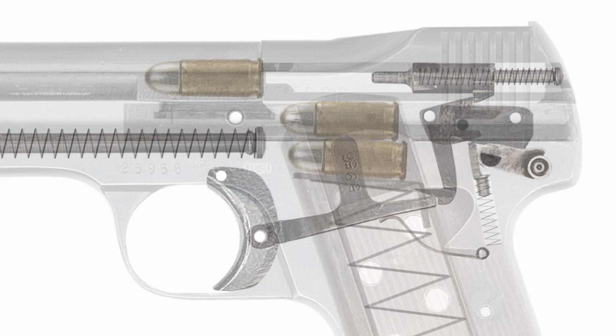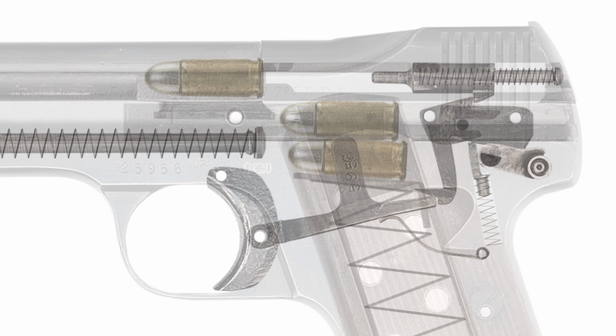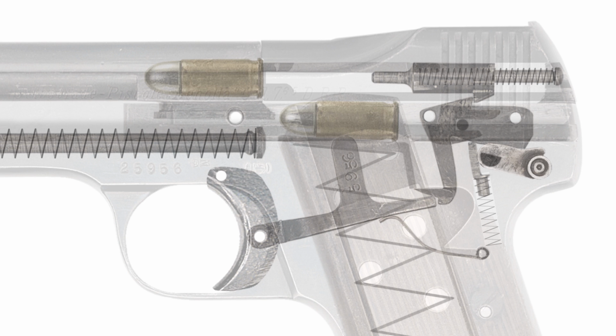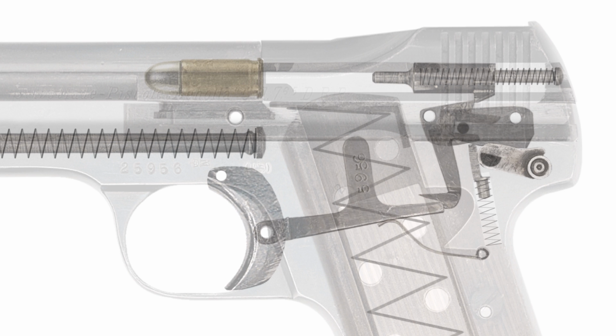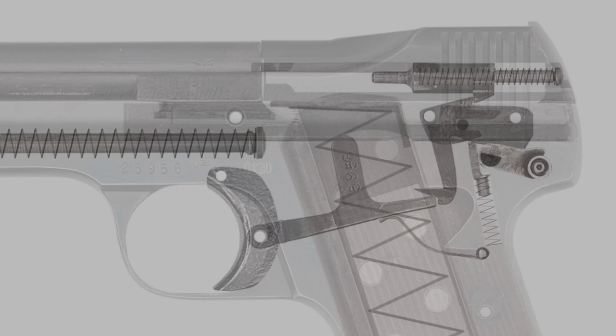The safety simply blocks that sear arm from dropping, which locks up the sear. Also note the disconnector, resetting the action. That's about it really, not much else unique on this one. So we'll finish out the mag and hand it over to Mae.